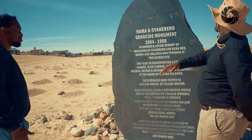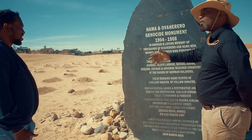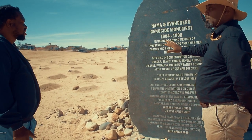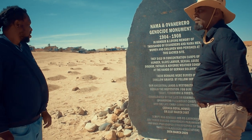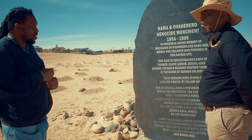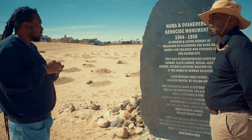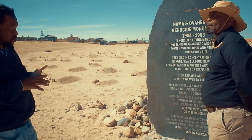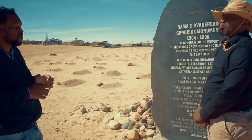Okay. So these graves are of the Nama and the Herero. And the Damaras, that were killed, by and large. Are those the only tribes that were affected by the genocide? There were also a few Bushmen, the San community. I think there were like 30 that were brought here. But during the genocide, mostly it was the Herero, Nama, Damaras, and a few San people.